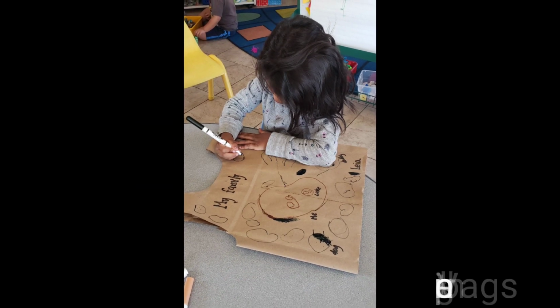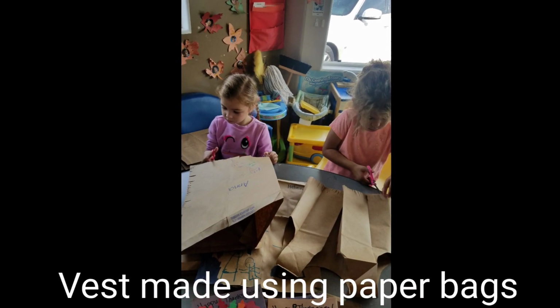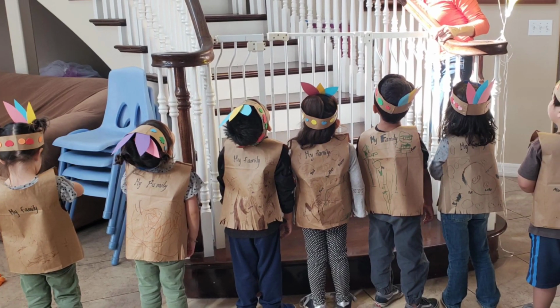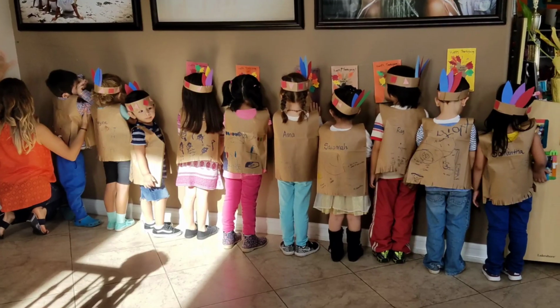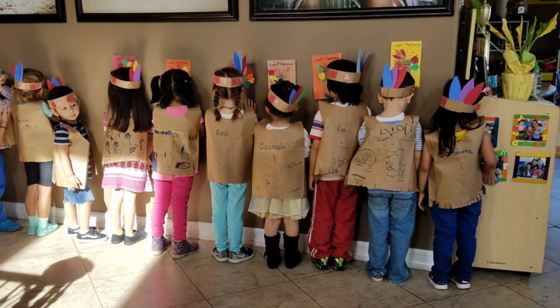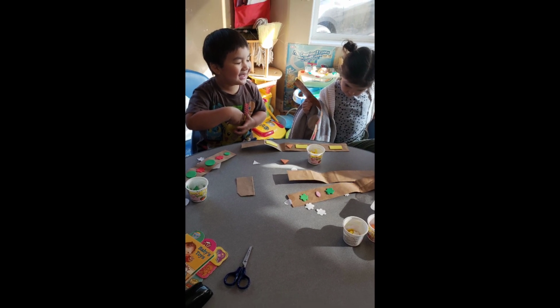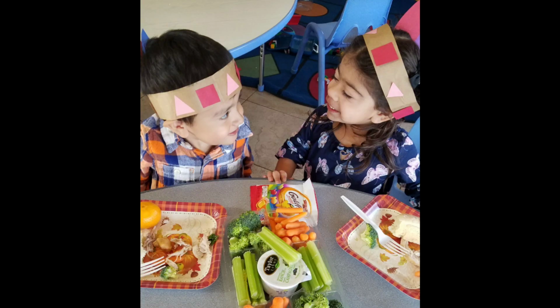We talk a lot about family. Our students use this vest. We let them cut and draw pictures of their family in the back. So they practice their fine motor skills and also the creativity drawing their families. As we practice how to make a face, we also make patterns. You can use their hats for them to make a pattern for their Indian hat.